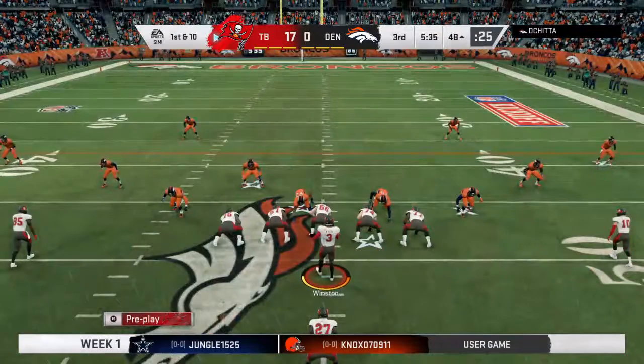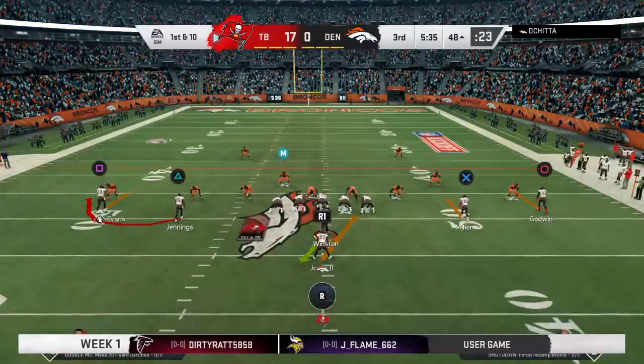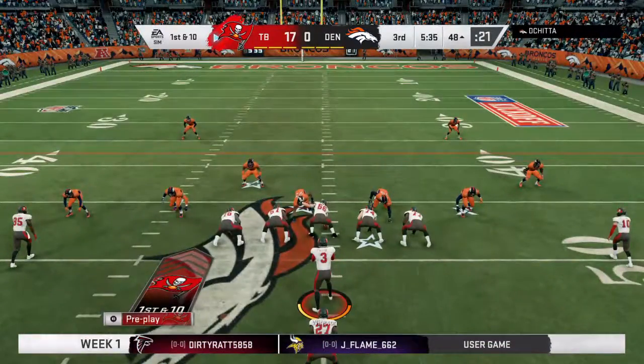Ready? Blue 80. Check 52's the mic. Check right, check right.